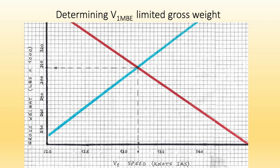So, we've had a look at this before. So this is for real now. It's to find the unique value of gross weight and V1 that will satisfy this condition. So he does this by plotting the V1 versus the gross weight and varying them. And of course, where both intersect, that shows you the optimum condition that you must look for, the optimum point. The crossover point shows 132 knots and 308,000 pounds brake release weight.